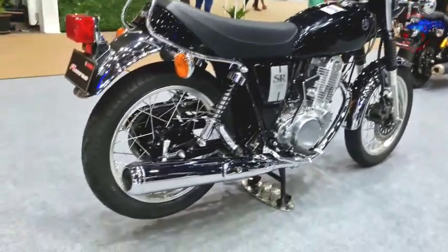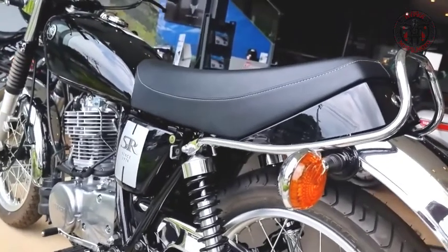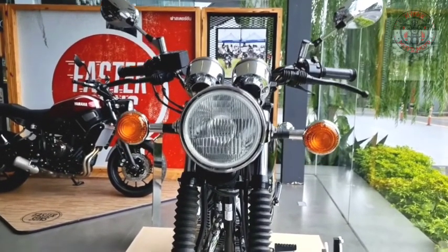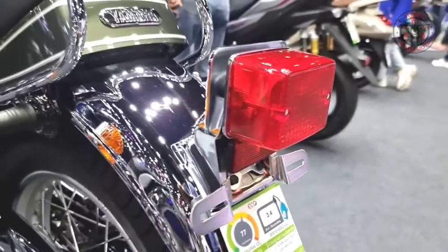Yamaha has released the final edition of the SR400 for the 2021 model year. As the name suggests, this will be the last iteration of this retro machine, so if you're in the market for this specific bike, better get a hold of one as soon as possible.